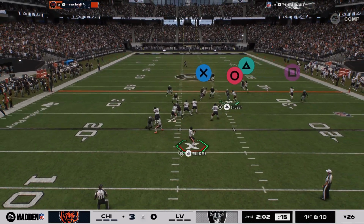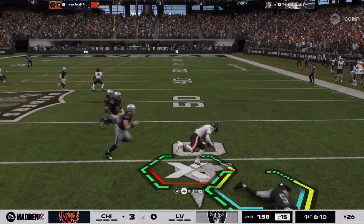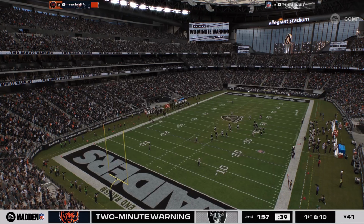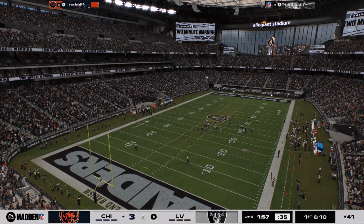Here's Williams. Escapes the pocket. He tucks it and takes off. Brought down there after a gain of about 14 yards. And that's going to be good for a Bears 1st down.